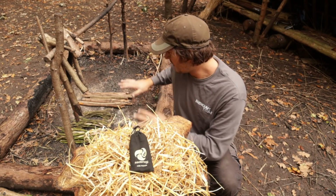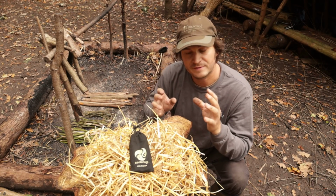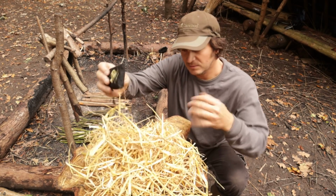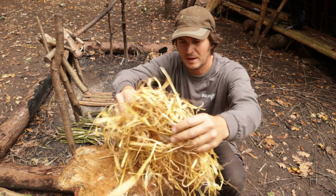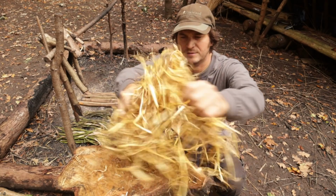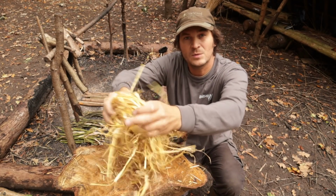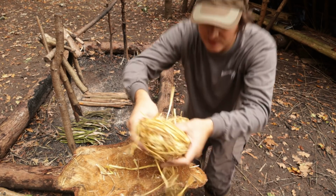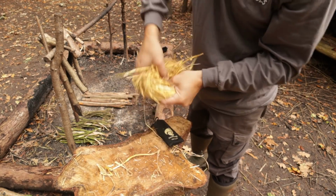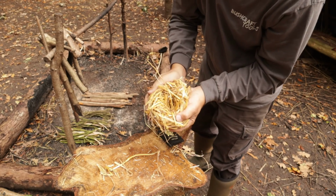So we're in a good place. We've got everything ready for the fire lighting, and all we need to do now is create the fire or the flame. To begin with, I'm going to just remove this, and probably I overjudged it. I took too much of this straw out. I'm going to get rid of maybe about a third of it. And there we are, end up with this, and I'm just going to start with making what we call a bird's nest. My thumbs, I'm pressing them down like this, and then I'm rolling it around in order to create what looks like a bird's nest.